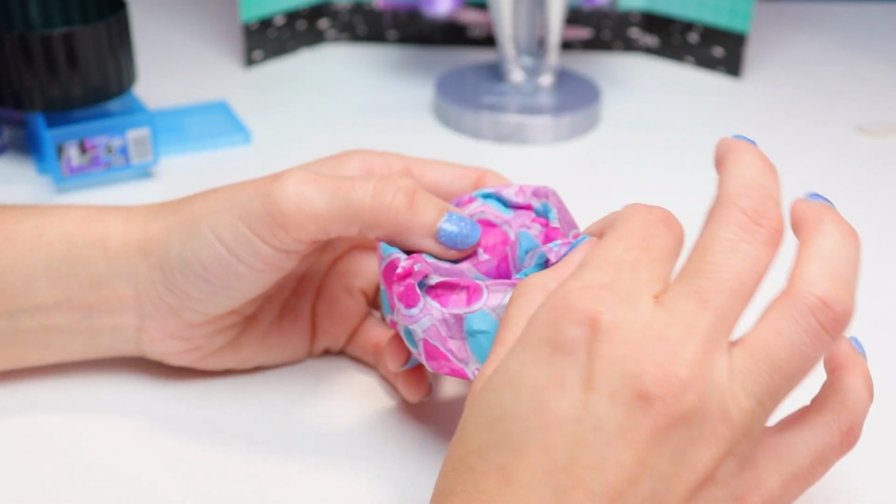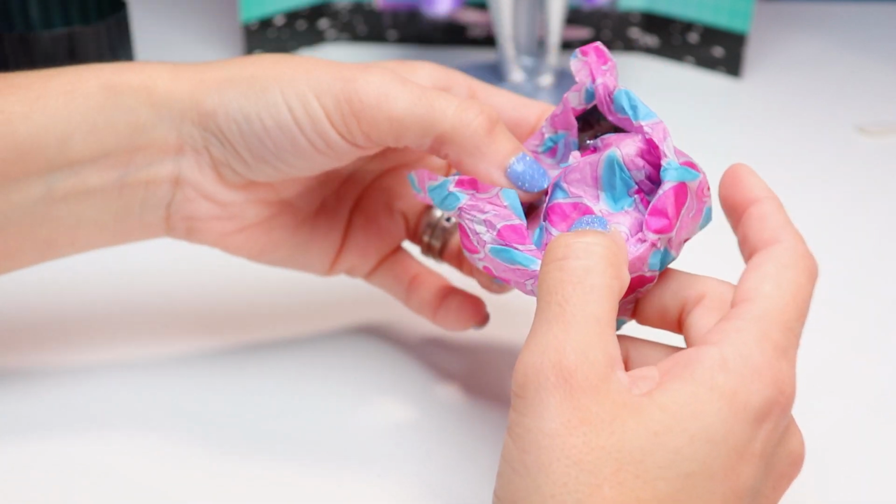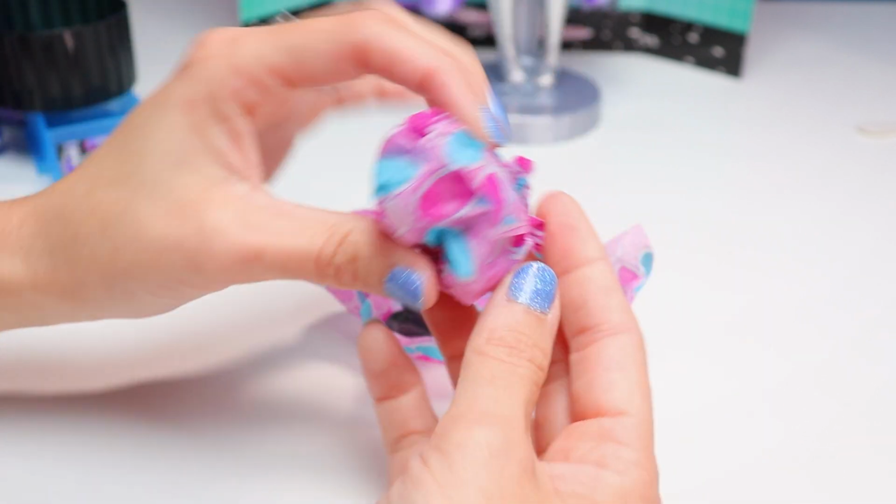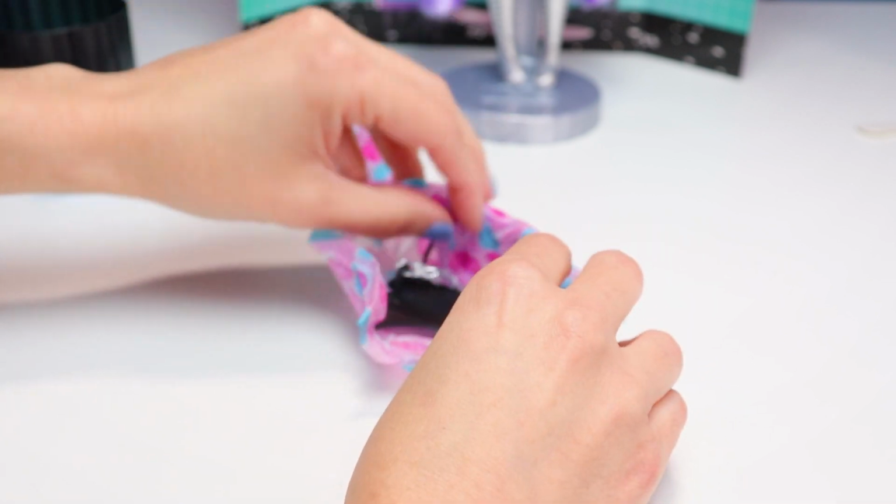And this packet here is all closed on itself. I don't want to rip the tissue. There you go. Whoever wrapped that did a really good job. Oh my gosh. Oh, there's 3 surprises. Wow, it just keeps getting better. I'll leave that one to the side.